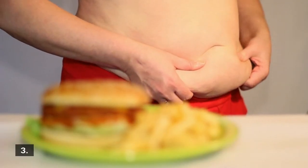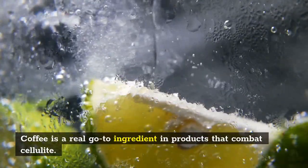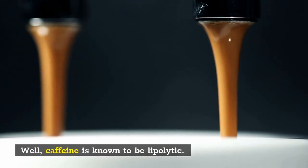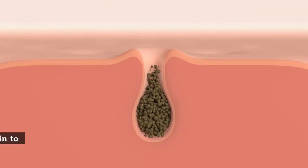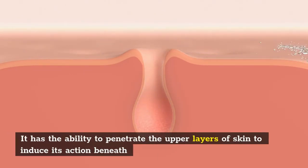3. Coffee scrubs. Coffee is a real go-to ingredient in products that combat cellulite. Why? Well, caffeine is known to be lipolytic. That means it enhances fat metabolism or breakdown. It has the ability to penetrate the upper layers of skin to induce its action beneath.